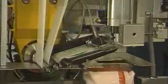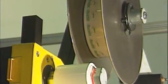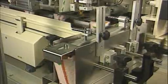Attachment of a label or adhesive strip. Transfer to attached aggregates such as check weigher or end-of-line packaging units.